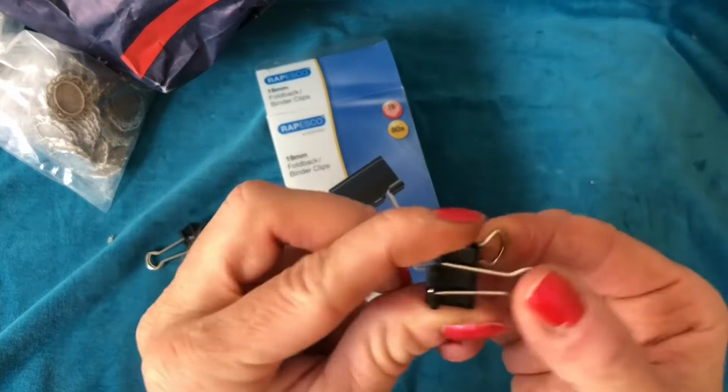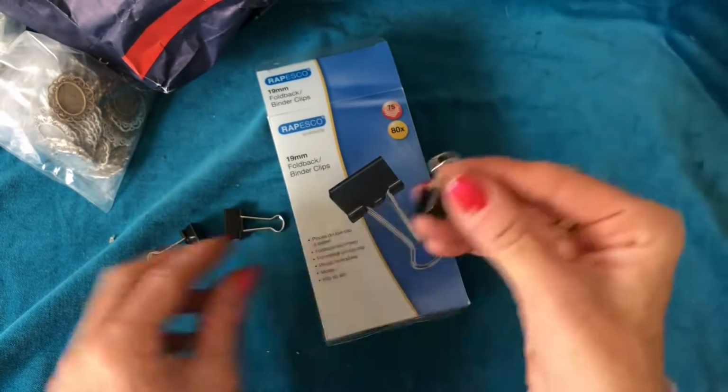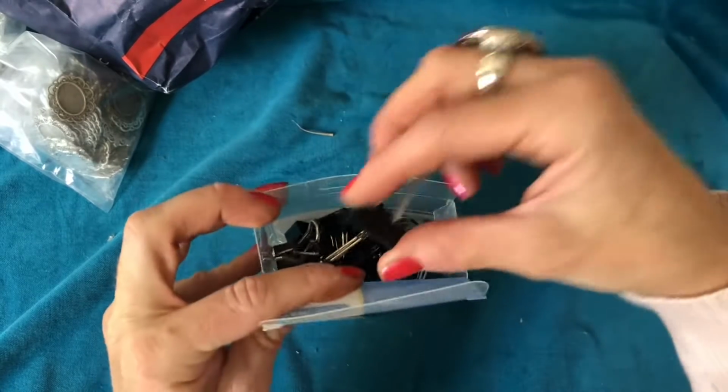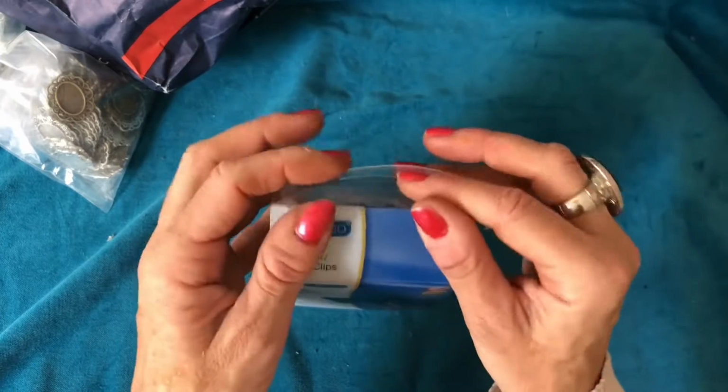And I'm planning on patinaing these to colour them, so hopefully they will look nice and vintage when I come to use them. That said, I have had these types of things before, and I've just used them in the black, and they still look perfectly nice. So that's that one.